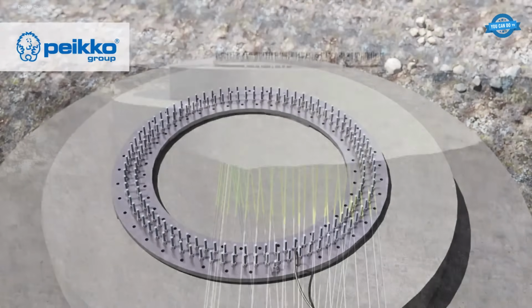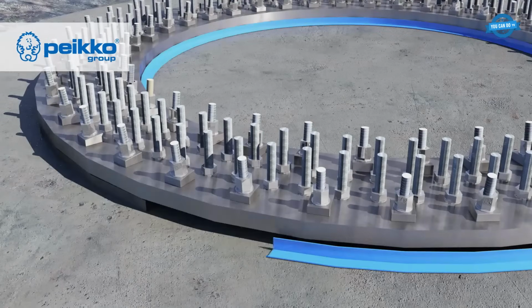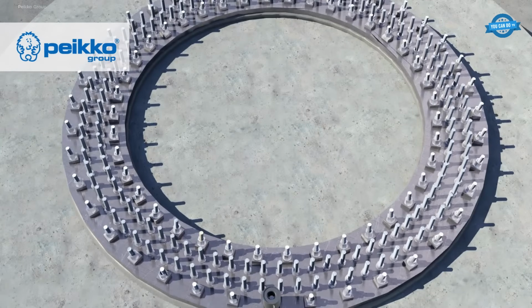Throughout the process, analytical calculations and 3D simulations are used to ensure the stability of the structure and optimize the design based on the initial ground conditions.